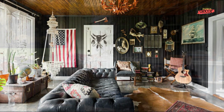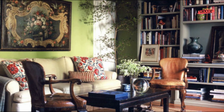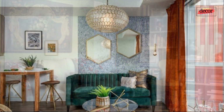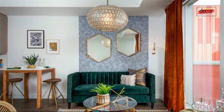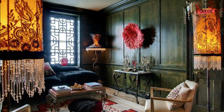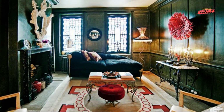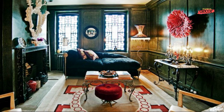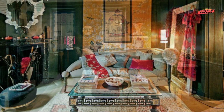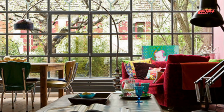If you're interested in decorating your home interior in boho style, start by gathering some inspiration. Look through magazines, browse online, and visit home decor stores to get ideas for colors, patterns, and textures that you like. Once you have a good idea of what you want, start collecting pieces that you love. Don't be afraid to mix and match different styles and influences to create a space that is unique to you. It is enough for the basics.